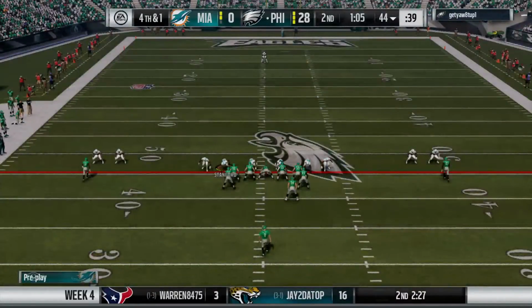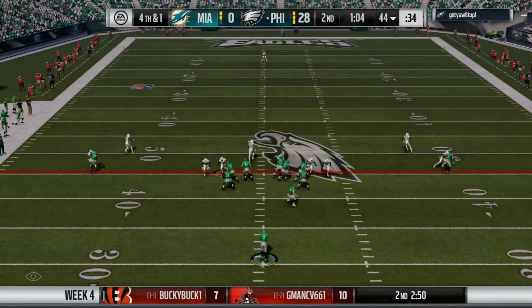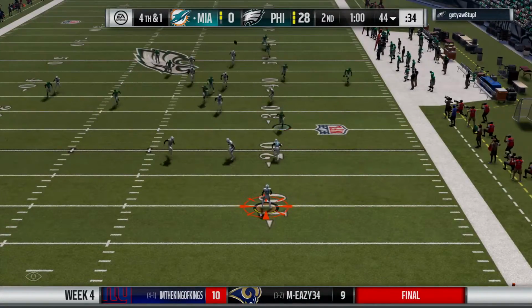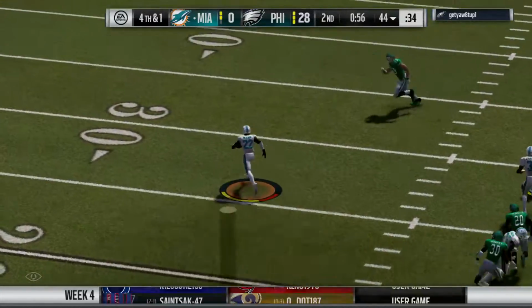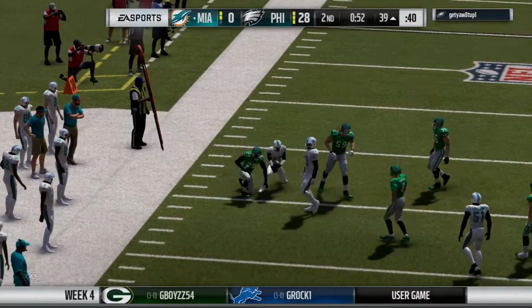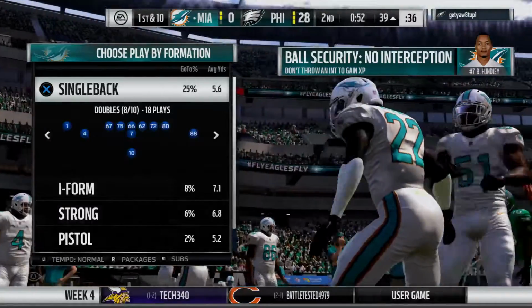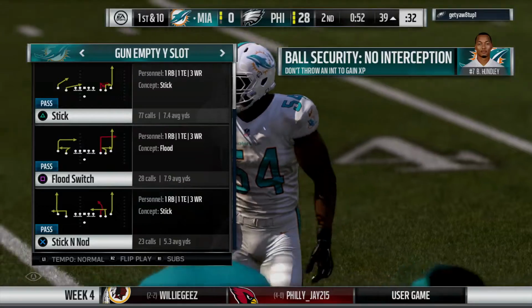So on 4th down, the call's out for Tim Mastay to punt it away. Taken in at the 11. He had one man to beat. It takes a touchdown-saving tackle to bring him down. And the Dolphins will begin this drive in great field position, 1st and 10.